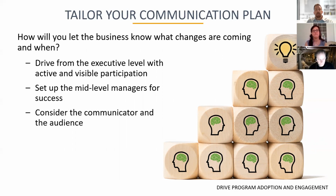And a good communication plan really should move your stakeholders, your end users through 4 stages. So awareness. Some of you guys are familiar with ADKAR. So awareness, what are the project objectives? What's the project timeline? Understanding, what are the business benefits and value? There's that word again, we're using it over and over. What's the scope of the effort?